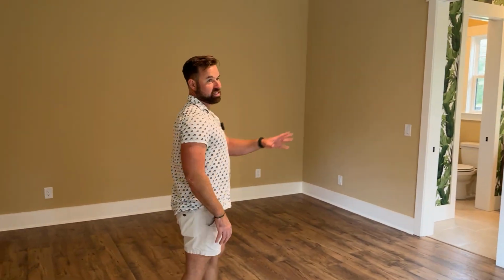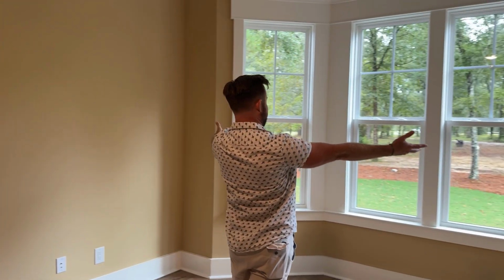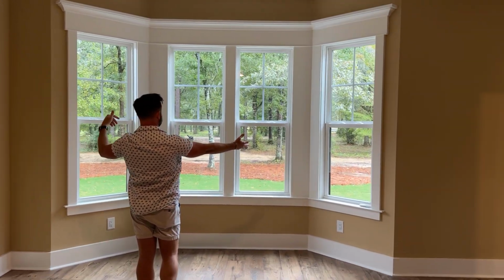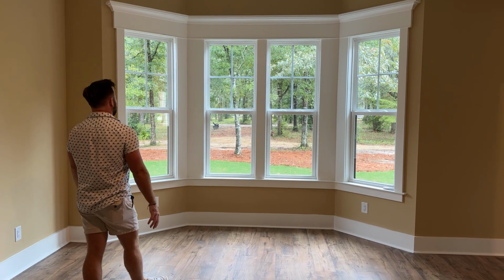One of the things I love is this beautiful bay window detail that you can see right here that opens up to the nature, so it lets a lot of natural light in, and it's going to be a great view every time you wake up in the morning.